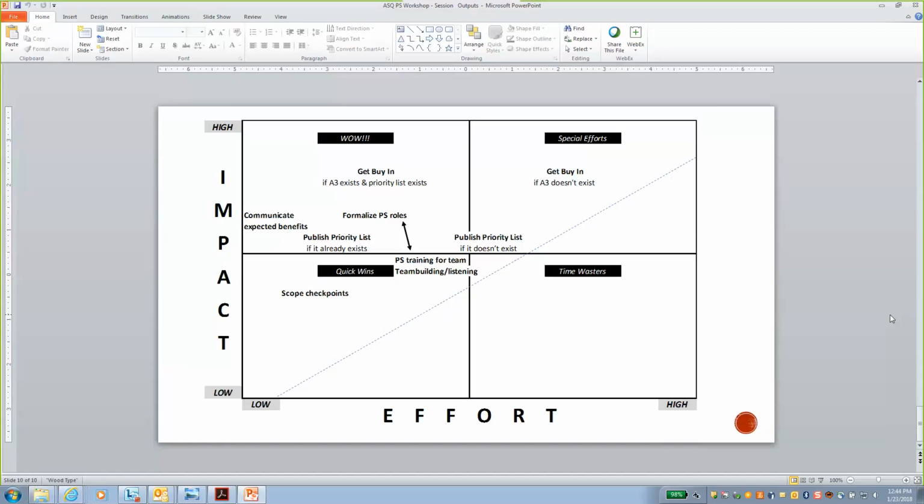The one difference, and I think a nice add, was the priority lists. So to really know what the priority of the organization is ahead of time will help teams figure out what big problems are most important to solve. So I thought that was a nice add that we can build into the Power A3 approach.